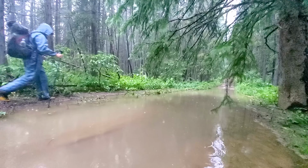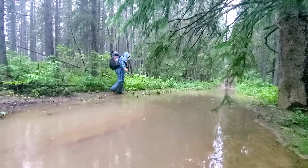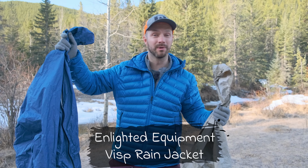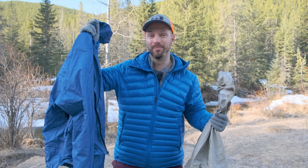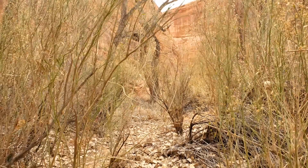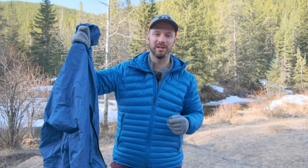I love Frogg Toggs rain gear. It's lightweight and affordable, but I usually only get 1 or 2 years of it before it starts to fall apart. I'm hoping that the Enlighten Equipment Visp is more durable and lasts longer. While being significantly more expensive, in addition to durability, there's a couple of features that the Visp has that I'm really excited about. The first thing is that it's way more breathable than the Frogg Toggs.